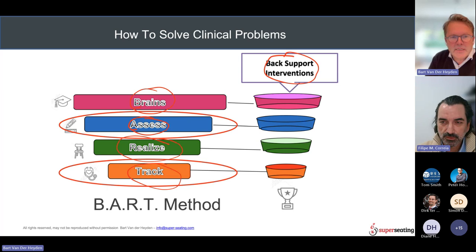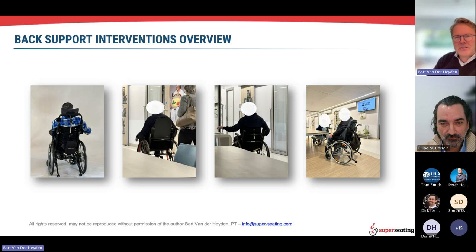Love it. I love it. Okay, Bart method. Give us a little bit more on that. Right. So the question really is, there are so many backs out there, so tension adjustable backs, and then you have tall back supports, lower ones, a bit custom molded ones, so you have all kinds of back supports.